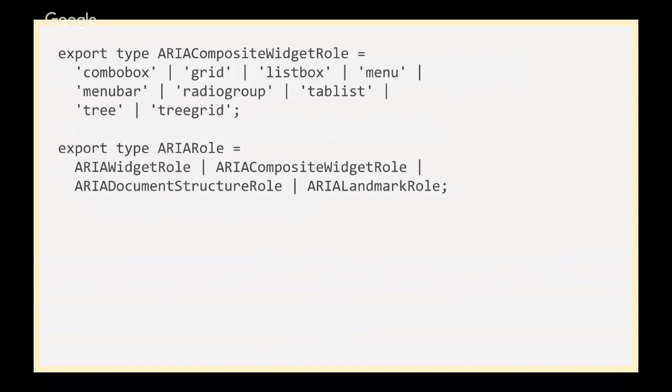So on the screen here, we have a type called ARIA composite widget role, and that's being exported. So any other module in our system can use that type. And this type is a list of strings, and these are the values that correspond to the widget roles. We have combo box, grid, list box, menu, menu bar, radio group, tab list, tree, tree grid. And when we associate the type ARIA composite widget role with a property on one of our components in our interface, we essentially limit the values that are allowed for that property to this list of tokens.